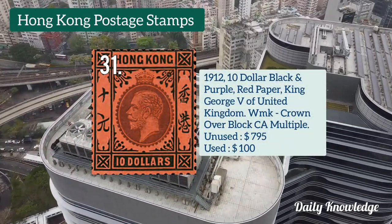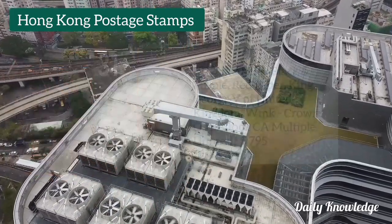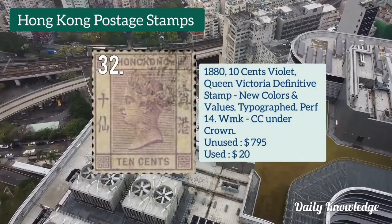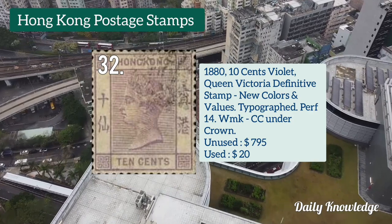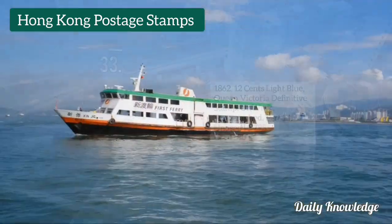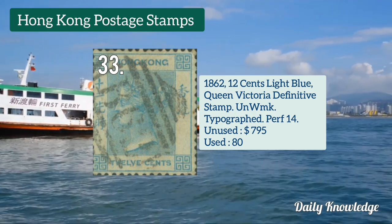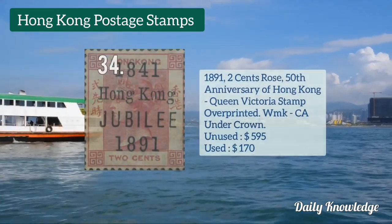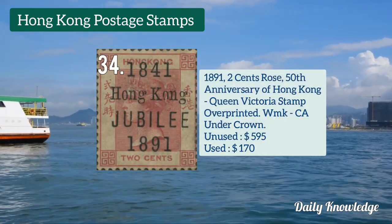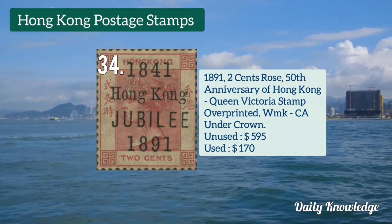1912, $10 black and purple red paper King George V. 1880, 10 cent violet Queen Victoria definitive stamp, new color and values. 1862, 12 cent light blue Queen Victoria stamp, unwatermarked and typographed. 1891, 2 cent rose, 50th anniversary of Hong Kong, Queen Victoria stamp overprinted.